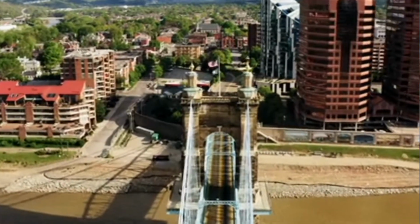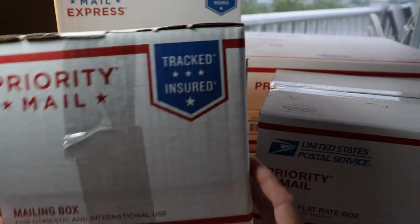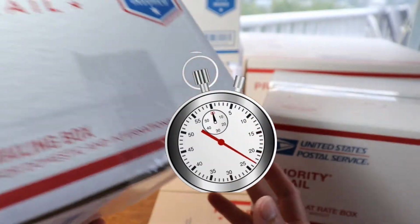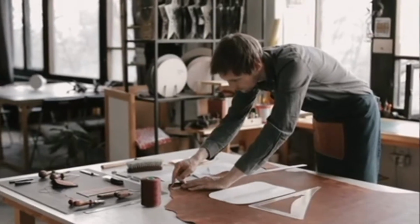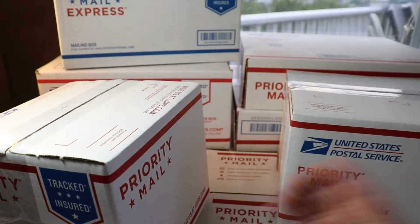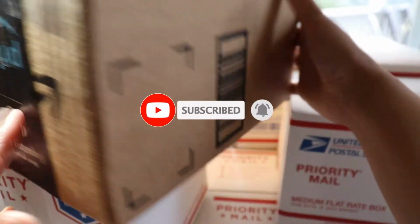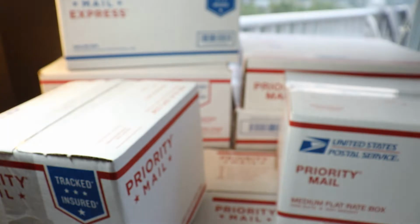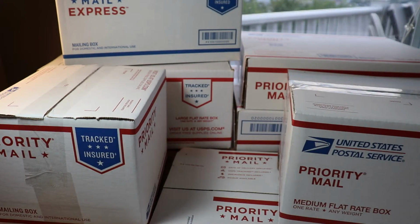The flat rate box, it's really about what's inside. It is flat rate, okay? You won't worry about the price because it's flat rate. It is the distance, the weight, and also the dimension if you don't use the Priority Mail box. So if you're using your own box at home, it's the same for these ones. This is for a mailing service. But we're talking about the mailing service Priority here, and also Priority Mail Express and Priority Mail service.